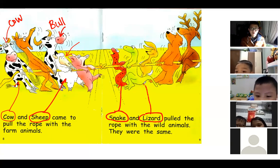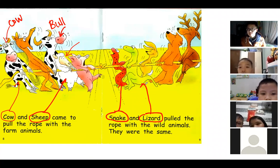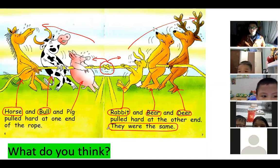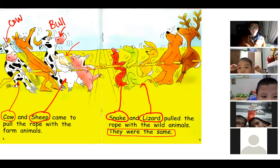Okay. So now everyone tell me, we have two more animals. So which team will win? Which team will be the winners? No one wins. How do you know? No one wins. It's tie. Tie. Very good. Okay, they're tie. You see that? They were the same. Because they were the same. Yes, they were the same. Nobody is stronger.